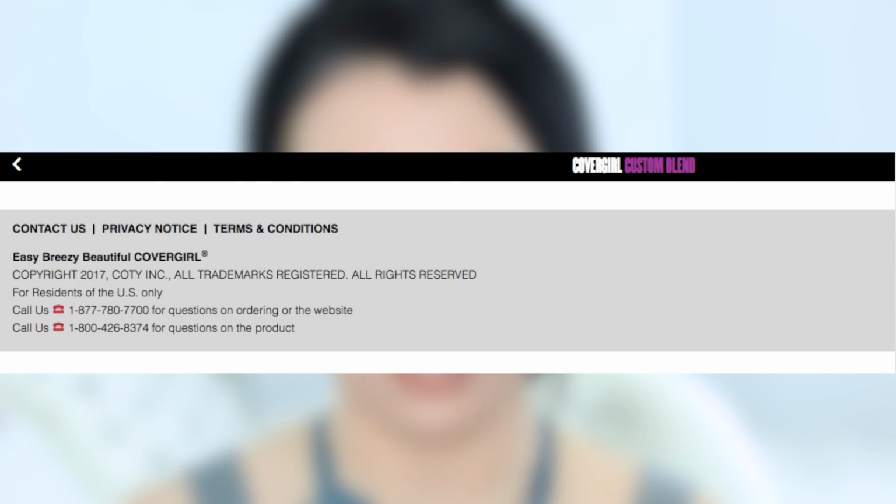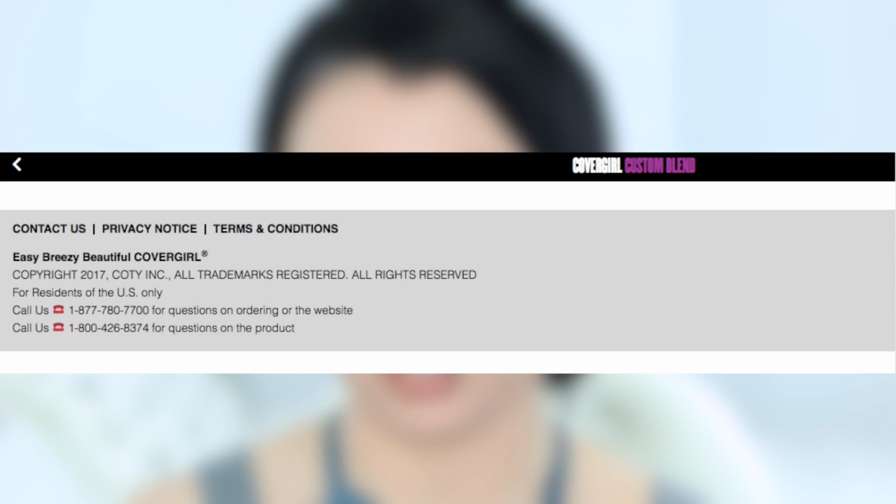So the only claims that you can find about this foundation are actually on the app. I don't know if the page is just down right now, but when I went on my computer and on my phone, both pages were completely blank on CoverGirl. So on the app, it says medium coverage formula with a lightweight feel, blends easily and adapts to your skin for a natural no makeup look. This oil-free formula does not clog pores and is suitable for sensitive skin.